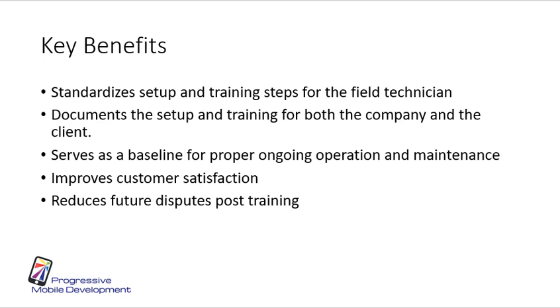The key benefits of the Kickstart app is that it standardizes the setup and training steps for field technicians. So the field technician can go down a checklist in the app and basically not miss anything because it is all checklisted before it's submitted. It documents the setup and training for both the company and the client. This way, it creates a baseline for proper ongoing operations and maintenance post the setup and training for the initial deployment of a piece of equipment.